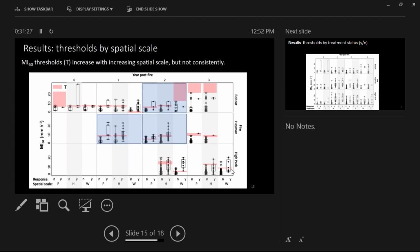So again, we see no effect by fire. We see some recovery effects. And now we see inconsistent increases in thresholds with spatial scale. And a lot of these earlier ones, they're just the same, which is why I didn't highlight them, because they're not above or below. They're just the same.